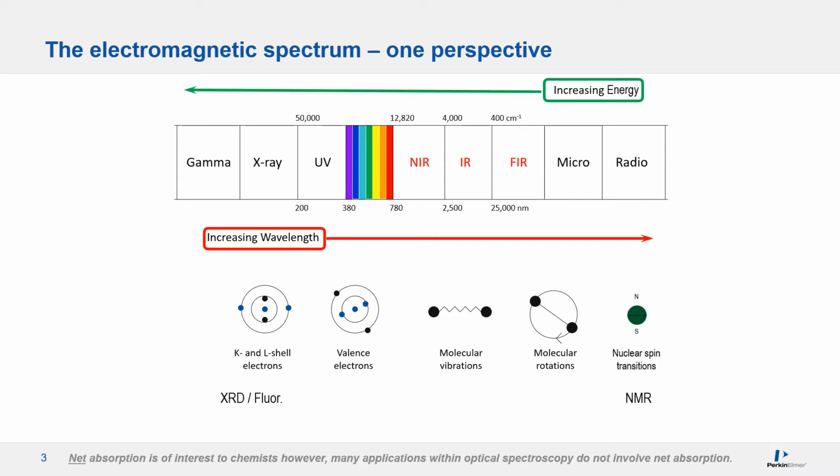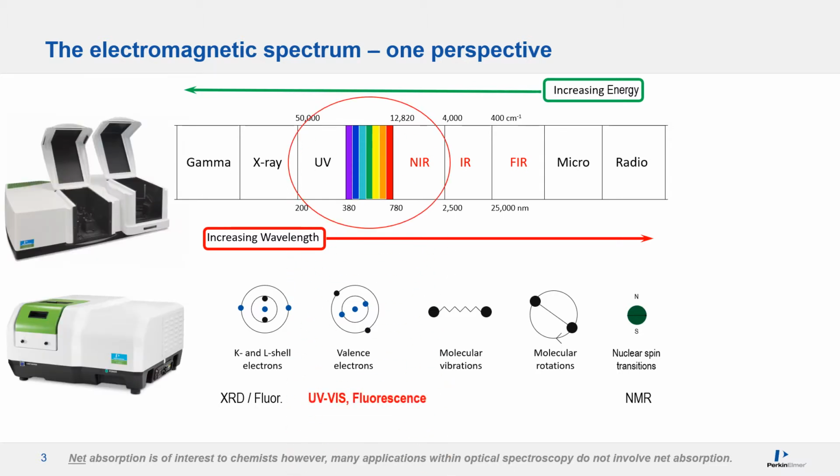So here we see a familiar representation of the electromagnetic spectrum with the energy increasing from right to left and the corresponding change in wavelength increasing from left to right. If we focus on the UV visible colored region of the spectrum, we can see that the approximate wavelength range of interest for this technique lies between approximately 200 nanometers and 2500 nanometers, though the exact numbers will be defined not by theory, but by limitations in hardware and detector design. The actual working range can certainly be extended beyond these values depending upon what hardware options are available.